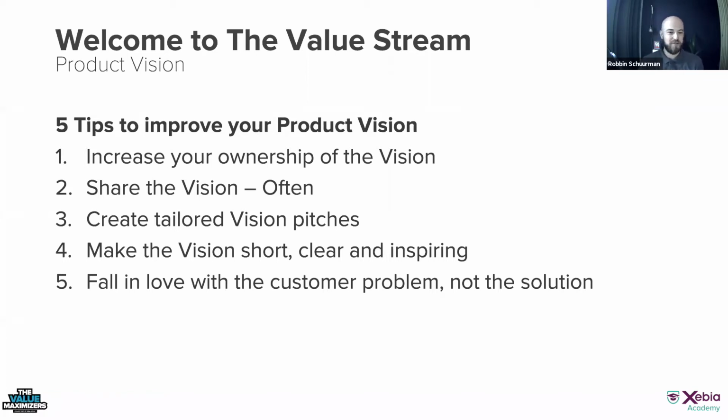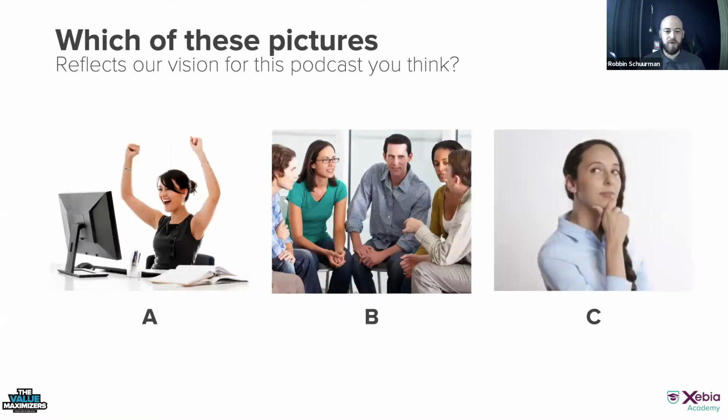Because it's quite easy to say, well, let's increase our ownership of the vision, but maybe it helps to also have some practical hows. So we'll be sharing for each of these 5 tips, 3 things that we hope you can actually do today. We hope to make it very practical so that you can actually do something with this.